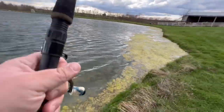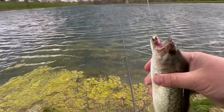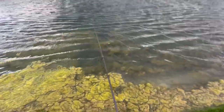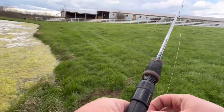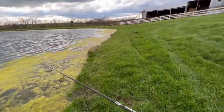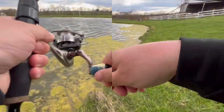Alright, we got a little bass. Not what we're looking for. Shoot, that wind is kicking. Y'all might not even be able to hear me. It's definitely picked up since I got filming this or that. It's 25 mile an hour winds, what Wave 3 is saying right now, so I believe it.